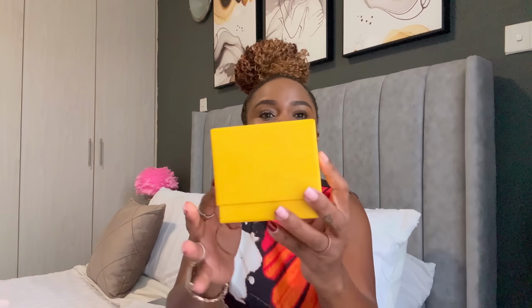I got a gift. First of all, I love the pink. Who knew that Swarovski has pink? I always thought their packaging was the blue one. Oh my god. So I got this gift. Hello, bold colors, I love it. So cute.